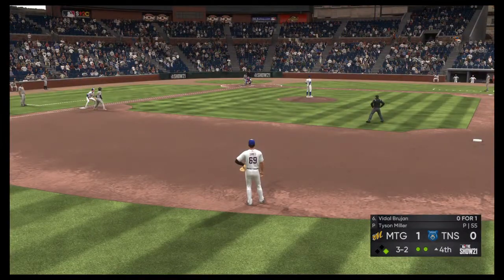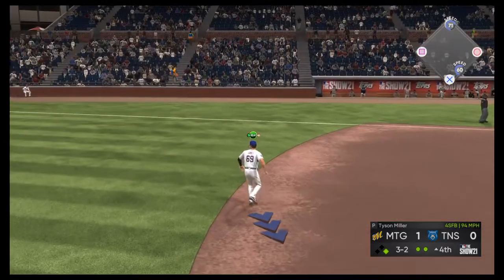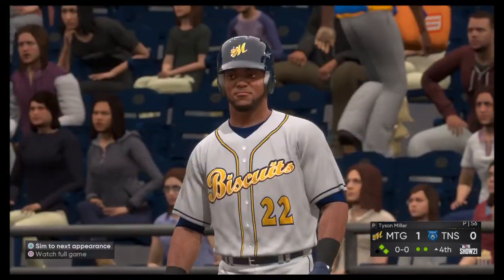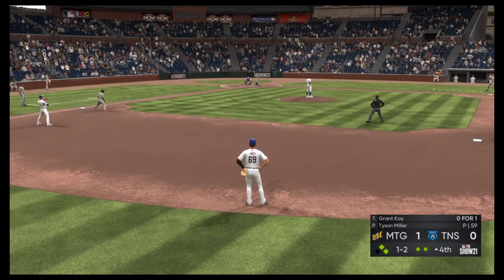Digging in will be Vidal Brujan. Flew out last time up. Vidal Brujan. The 3-2 pitch. And there's a base hit on the line. And they won't even attempt to run on that arm in right. So despite the runner moving on the pitch, it'll wind up first and second here.